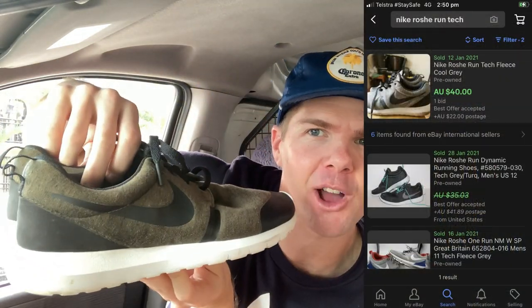Op shop number one all wrapped up, and not too bad of a way to start the day. We've got some pretty cool items here. I've been able to find these Nike Roshe men's running shoes. Now, what size are they? They're a size 10 and a half. They are in pretty much like new condition.